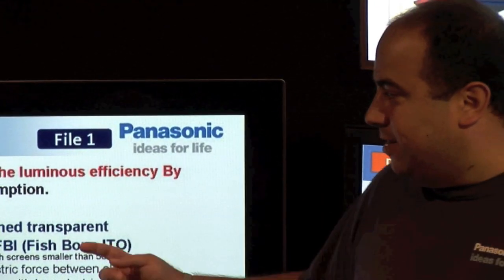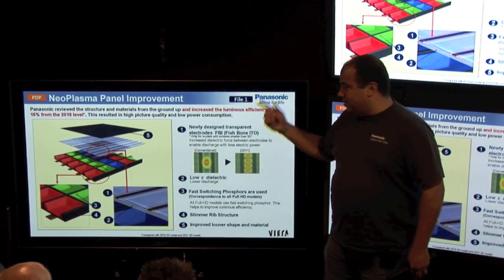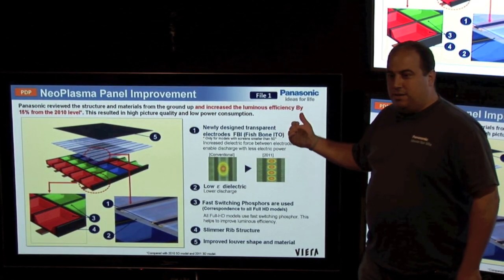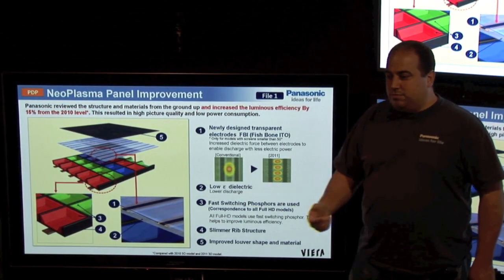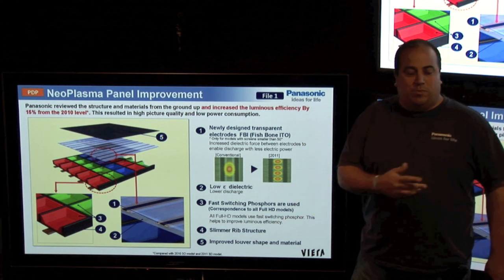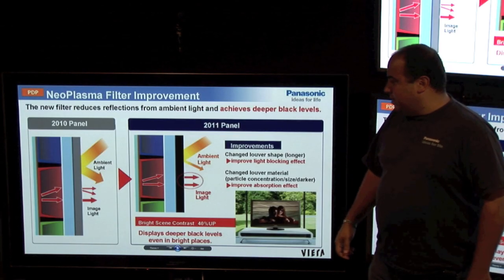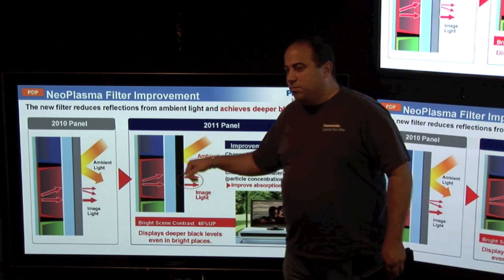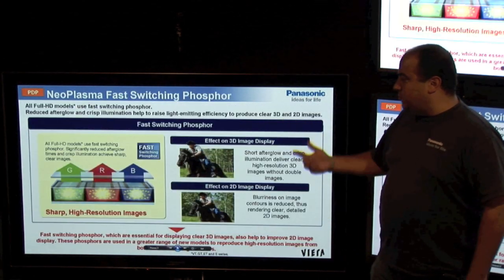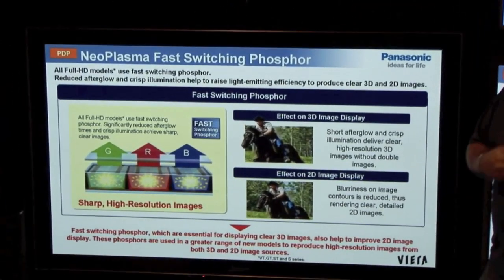You're taking a look at some of the technology enhancements, and you guys that have a view of the screen, you can obviously reference it later on the video, but we're doing more things to make the phosphors decay better, decay faster, so there's no lag, there's no inherent image problems at all with the set. Next. 2011 panel, you can tell we've done more with anti-reflective coating than ever. Next. Fast switching phosphors just means that lag effect that we talked about a little bit is gone.